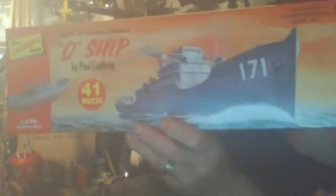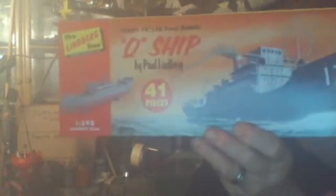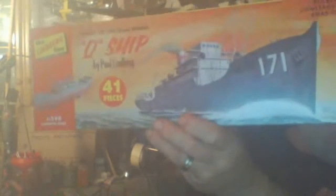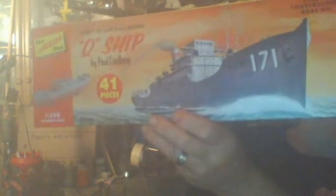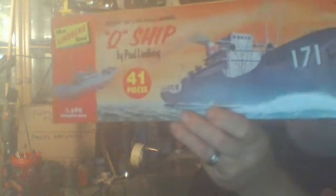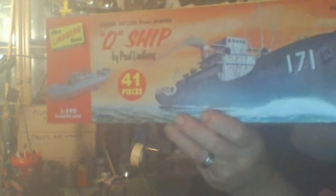This is a Q ship, guys, which is a decoy ship. This is a 1918 tramp steamer. It could be a Theodore Ferris wooden cargo ship. This is 410 feet long. It's a typical 1918 tramp steamer.